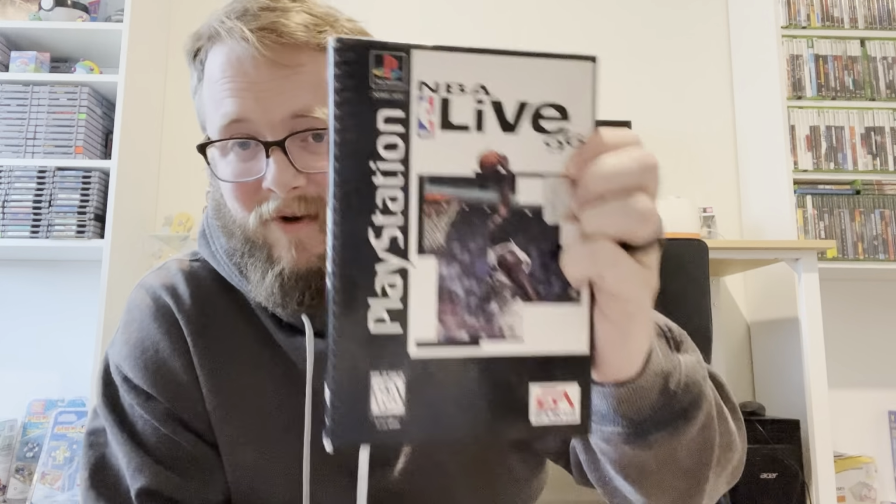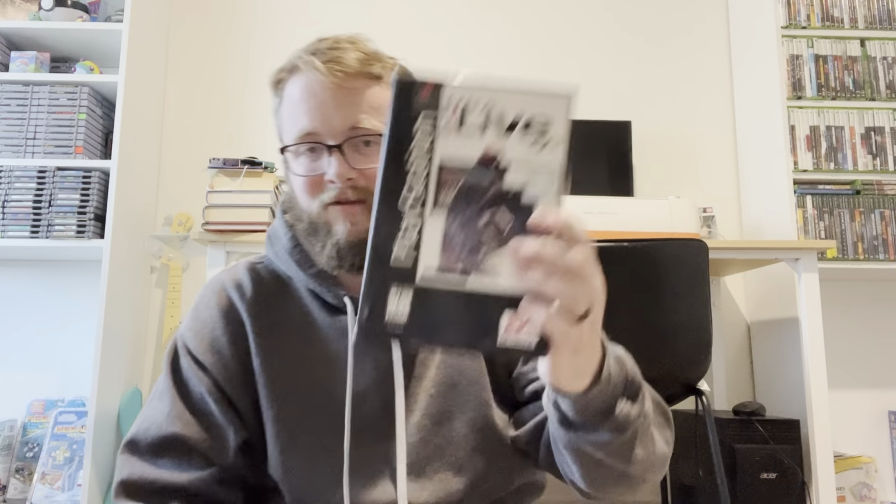Borderlands 2. And the reason that I paid the $10 for this lot, just big box NBA Live 96. It does not have the manual, but anything big box I like. And the disc is in okay shape for a game that's 20 plus years old. So yeah, pretty much paid for that.